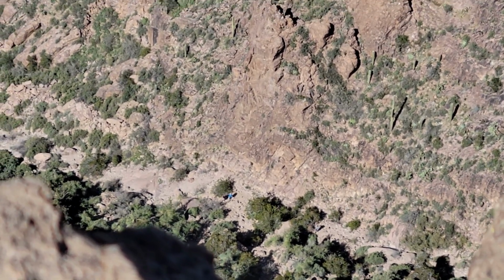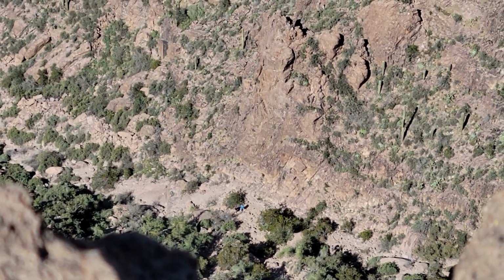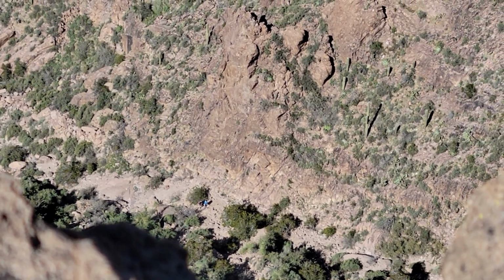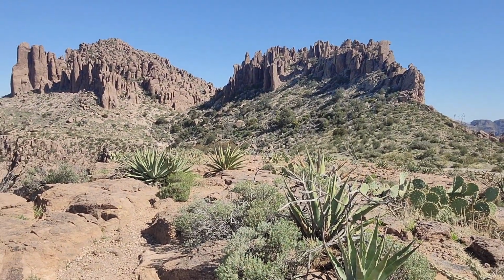I'm pretty sure that is Jessica and Travis right there. Not 100% sure, but looks very much like them. I'm just hanging out at the top of Flatiron. This top peak thankfully is not super windy today, but it is pretty cold. And this isn't even the very top, so there's this section over here. But I am just waiting for Jessica and Travis to head up here to the lookout point.